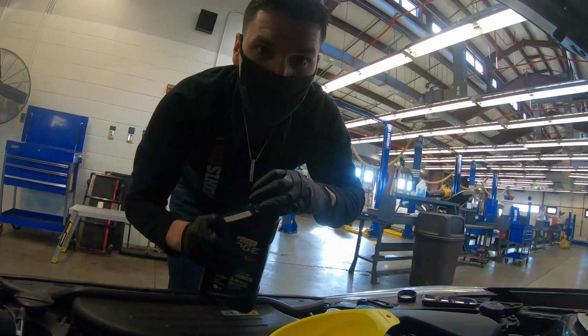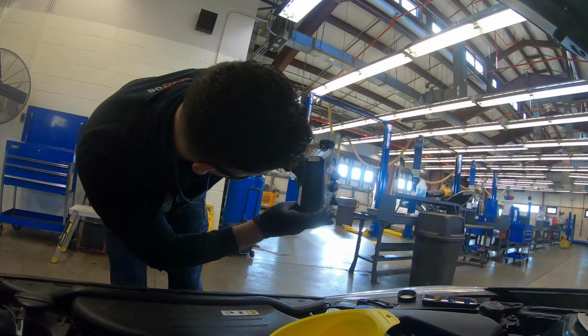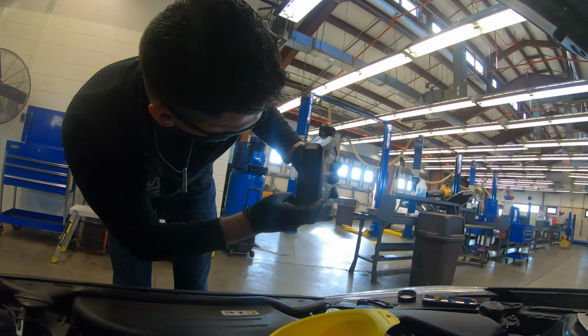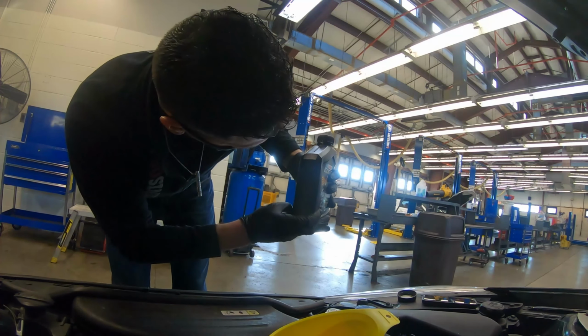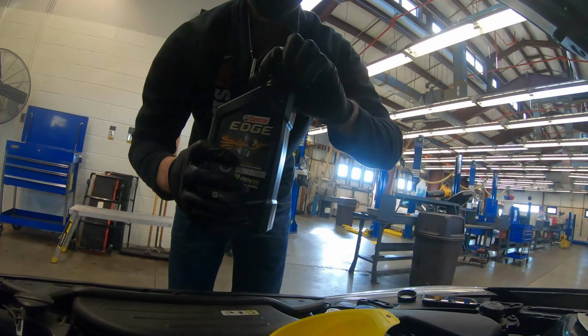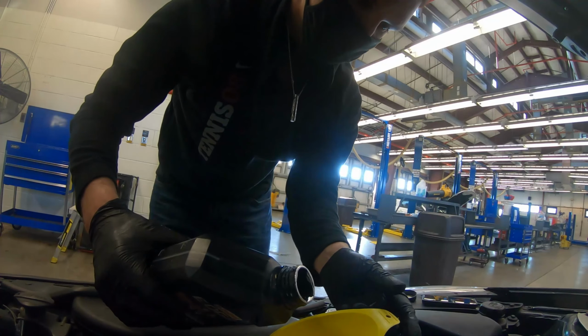So we did put oil in the oil filter. So what we have left in here, you can see on the measurements on the side, we have still almost pretty much a full container, 750 milliliters or 3/4 of a quart. So I'm gonna put some of this in. I'm gonna check the dipstick.